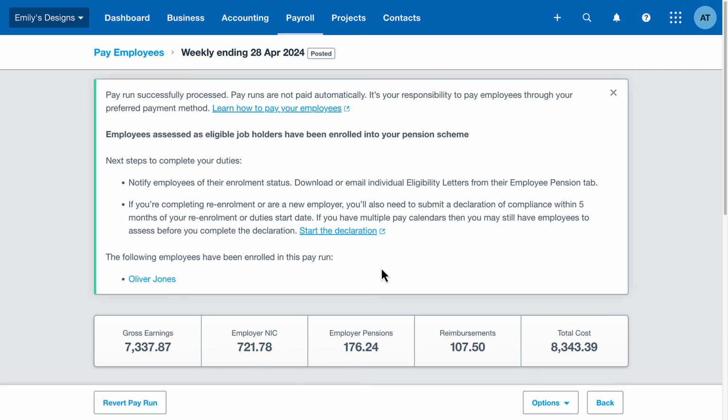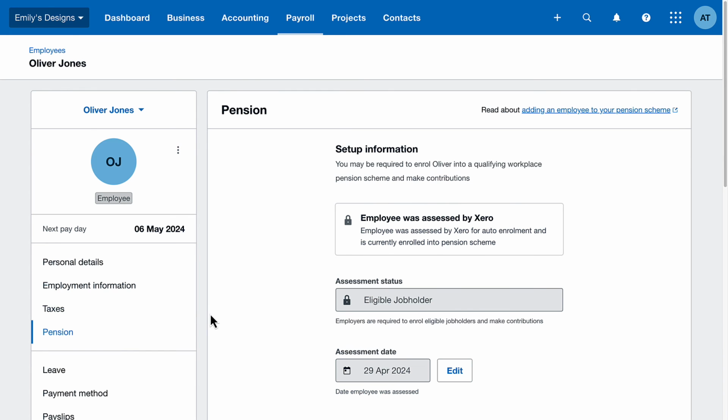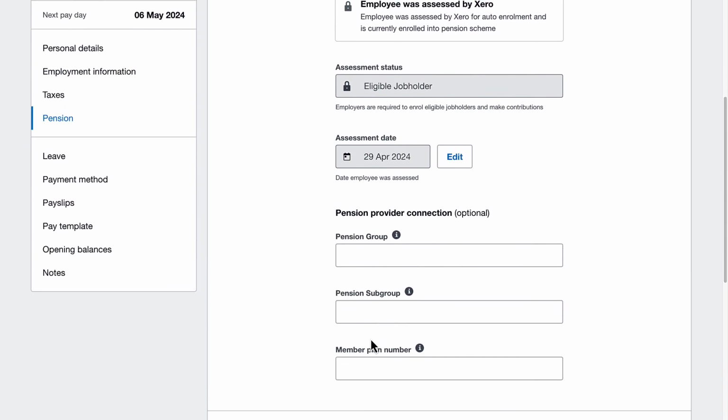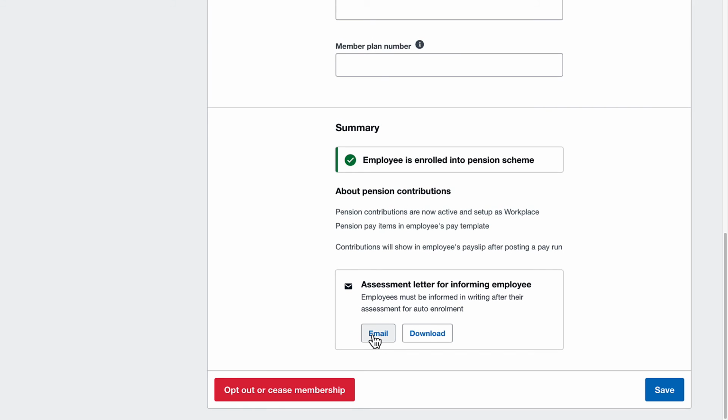So there is another report that I'd like to quickly have a look at, but just before we do, let's roll straight into Oliver's employee record and take a look as to what exactly has changed. Now here within his pension tab, we can see that the status and the date are greyed out. Xero has completed that assessment for us, and of course they've updated that information automatically. And as I scroll down, we can now see that underneath the summary section, Oliver's enrolled, and we can now download or email out that letter, which helps us remain compliant with the Pensions Regulator.